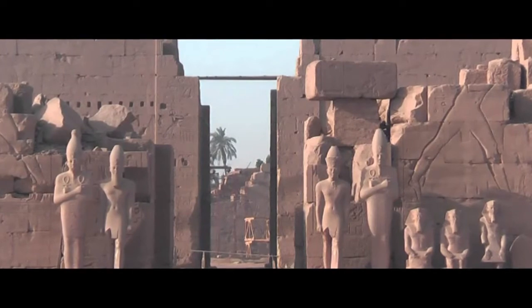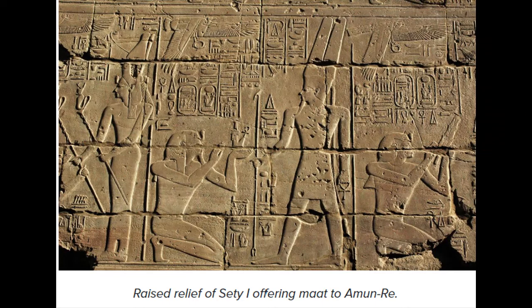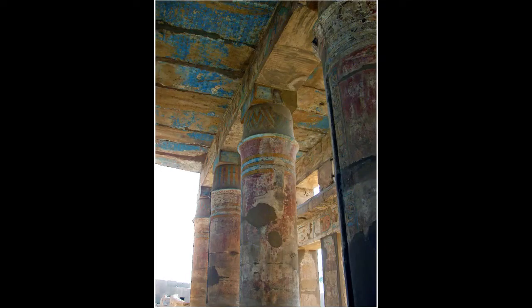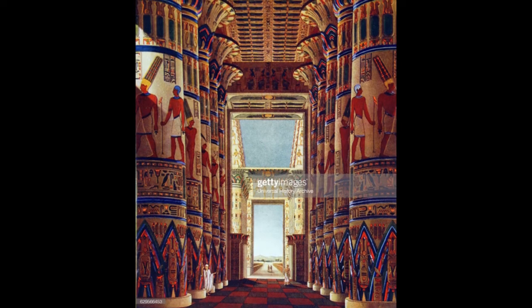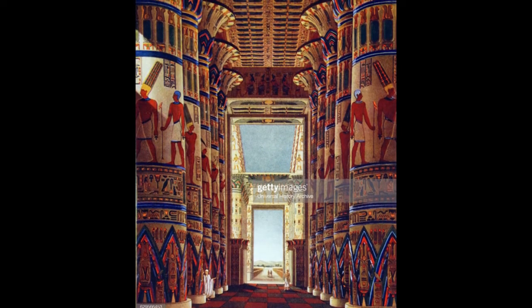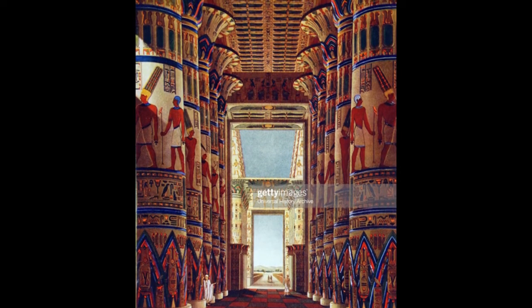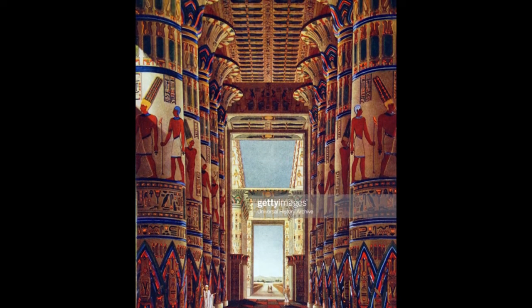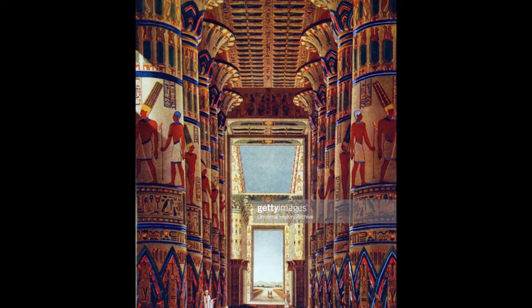Here, we can see many different types of wall art. Like most of the temple, the hall would have been brightly painted. Some of this paint still remains on the upper portions of the columns and ceilings, as you can see here in this picture. In fact, the ceilings of the temple would have been decorated with stars and birds to represent the sky. The columns were also designed with paintings and reliefs depicting lotus, papyrus, and palm plants as a way to reflect the marsh-like environment of the first time, or the first day of creation.